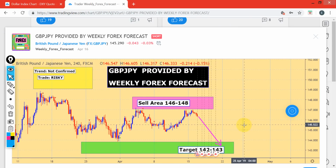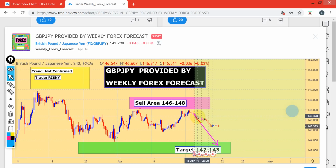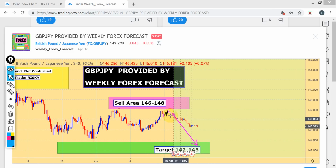The next one here is the pound yen. If you remember, I've said that we want to sell the pound yen at 147 area, and we want to buy the pound franc and pound dollar at 1.3. This was the forecast from here. It did come down, so it was pretty good, having this sell right here. It did come down like 1.14650 to 14530, 130 bips or so.